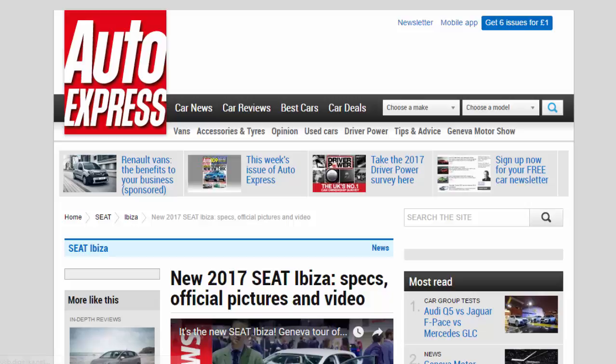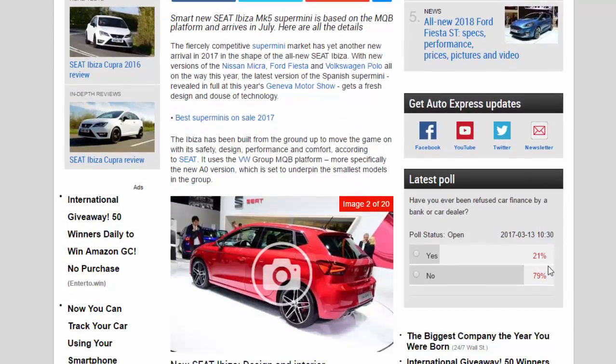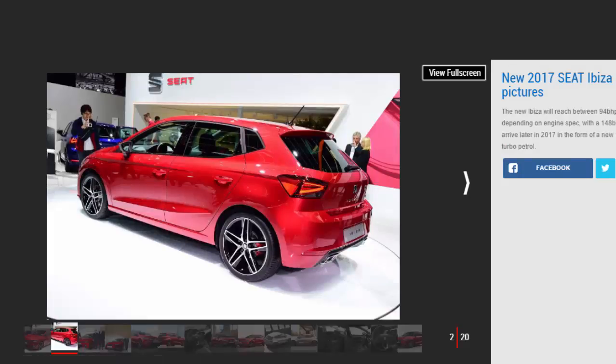The fiercely competitive Super Mini market has yet another new arrival in 2017 in the shape of the all-new SEAT Ibiza. With new versions of the Nissan Micra, Ford Fiesta, and Volkswagen Polo all on the way this year, the latest version of the Spanish Super Mini, revealed in full at this year's Geneva Motor Show, gets a fresh design and a dose of technology. The Ibiza has been built from the ground up to move the game on with its safety, design, performance, and comfort, according to SEAT.